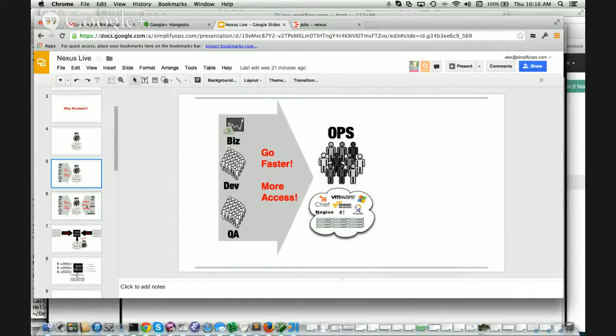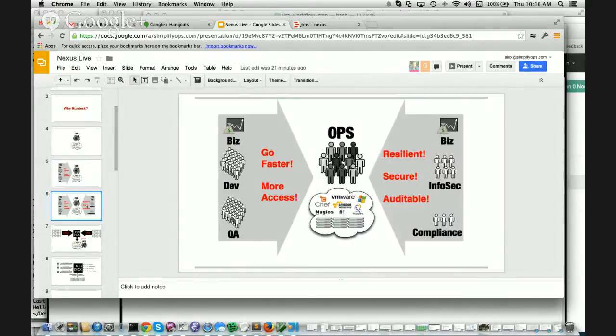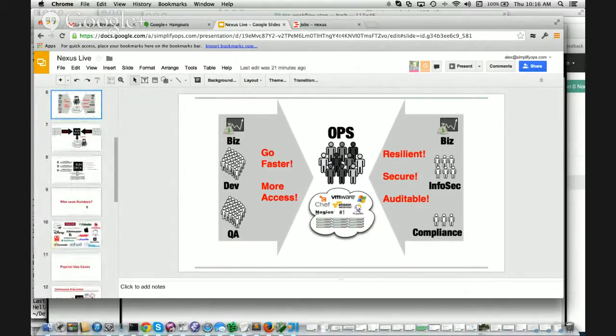And the next slide. The other issue is that all the classic ops concerns are even stronger today, right? Also from the business, but from infosec and compliance, they want resiliency, security, and auditability, right? Nobody wants to lose their job or go to jail. They see what happened to Target, they see what happened to Neiman Marcus, they see anonymous attacks, they see all of these privacy laws and issues going around. So ops is really being squeezed. They're outnumbered, outgunned, and squeezed between these two competing concerns, when really all they're trying to do is get their work done.